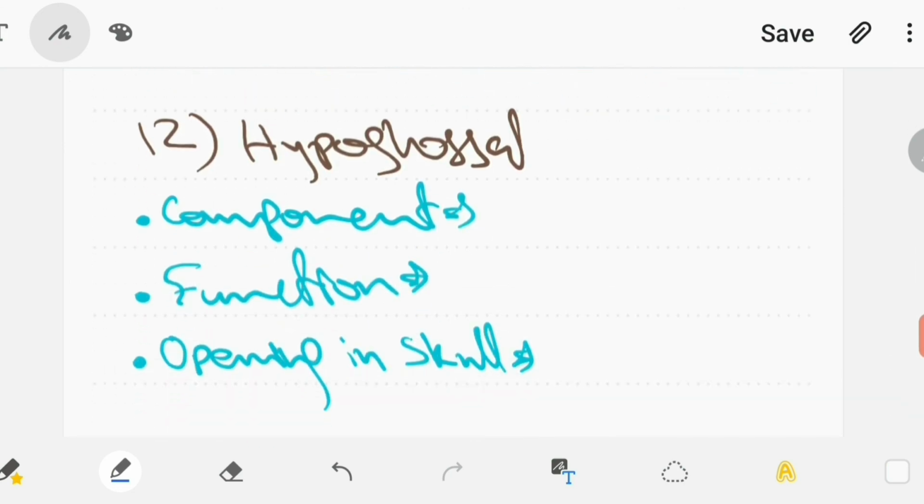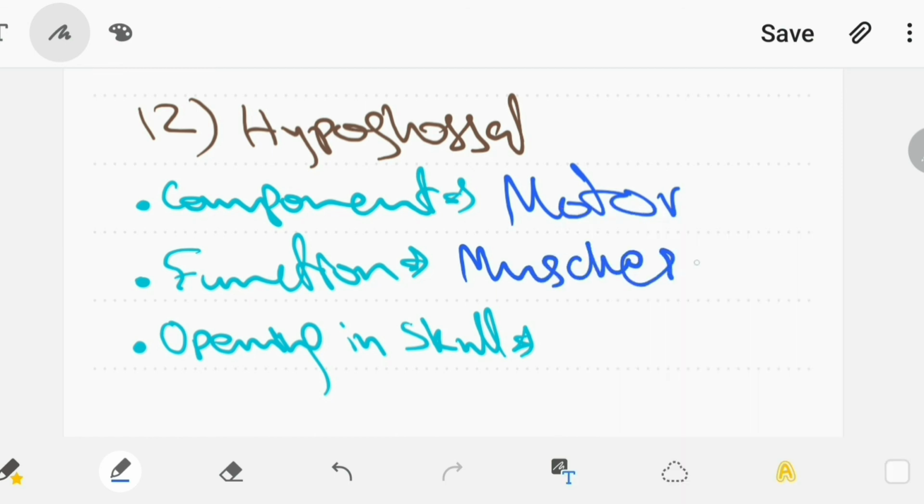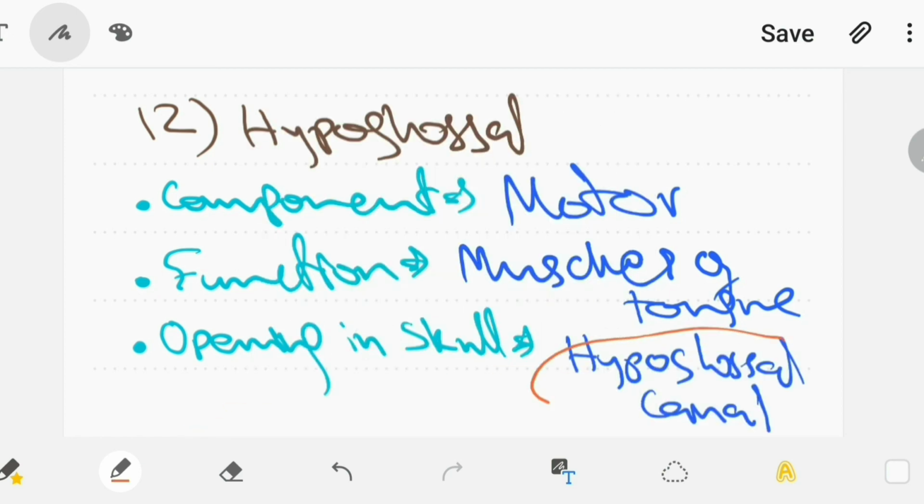So the 12th cranial nerve is the hypoglossal nerve. It has a motor component, it supplies muscles of the tongue, except for palatoglossus, and it controls shape and movement. Its opening in the skull is from the hypoglossal canal.